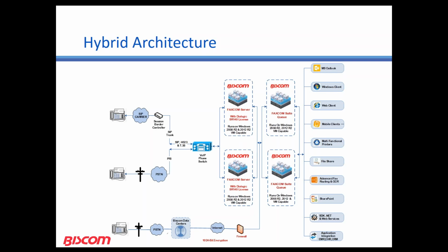You can work with your telco to define rollover inbound calls so that the Biscom cloud service is available should you get busy signals on your local fax server.